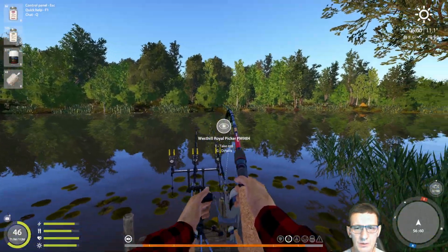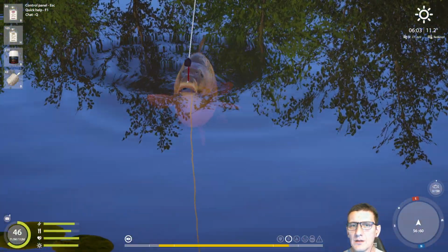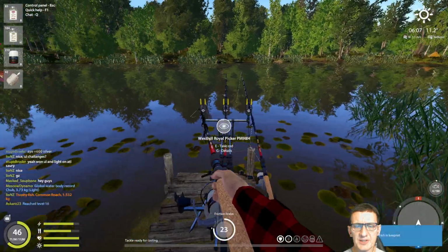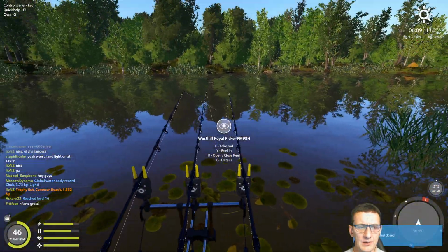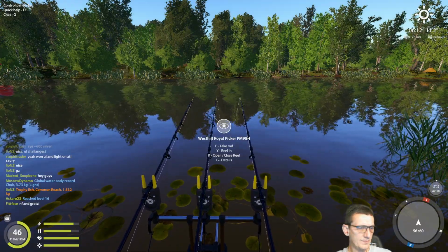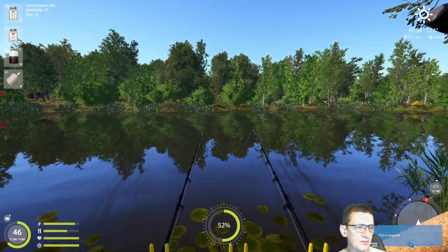Oh. Oh, is that another... I was about to say, surely that's a mirror. Ooh, nice little F1.